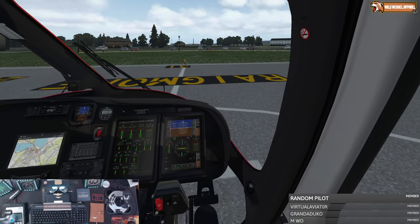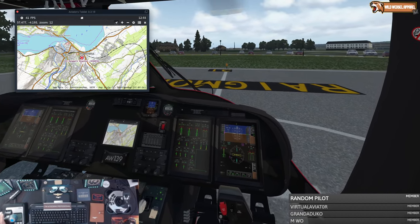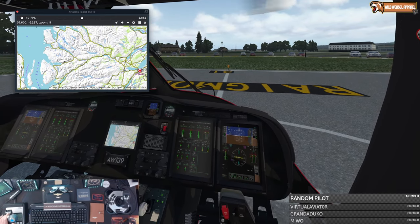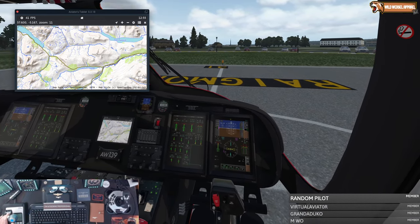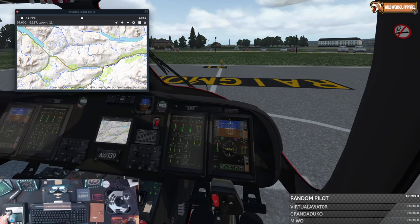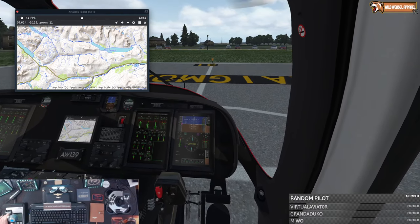All right, guys, welcome on board. We are scrambling out to the west of Scotland. I'll show you where we're going. We're going to look for an old man that's collapsed while hill walking with his son, and it's just in this local area here. So we know his last position within 5 kilometers is somewhere here.